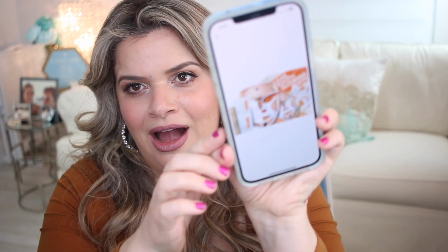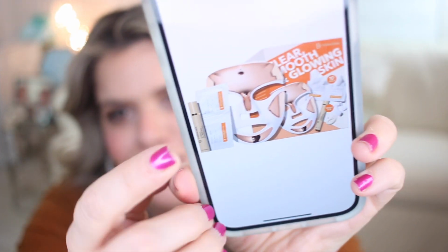So now for the items that I ended up purchasing this year that I bought online. I actually placed the order yesterday. I ended up getting the Dr. Dennis Gross Face Wear Pro LED mask. They actually had a bundle, but it's pretty much this mask right here. I have had my eye on this mask forever. This one right here, I have been wanting it.